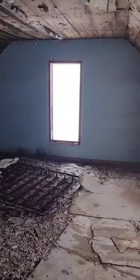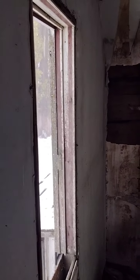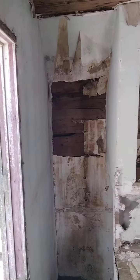This house is pretty sturdy because, as you can see, they used boards. So I think it's going to stay up for a while, a lot of parts of it.